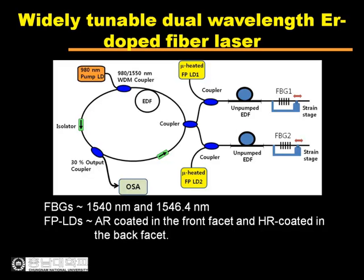Actually, the Fabry-Perot laser diode is injection locked. Both wavelengths: this wavelength is injection locked from here, and this wavelength is injection locked from here. So there are two wavelengths, dual wavelengths operated. There is no gain competition. However, if we disconnect these two FPLDs, there is only one wavelength lasing due to the gain competition.